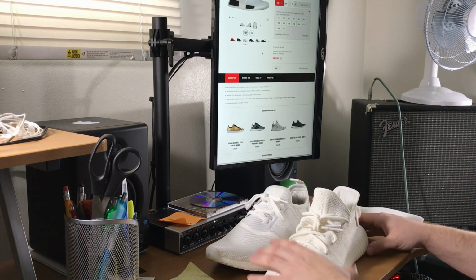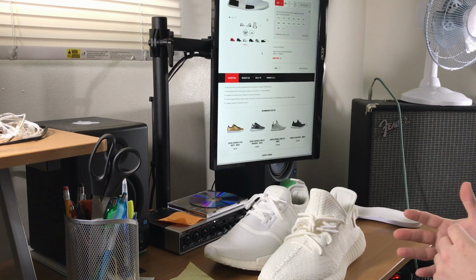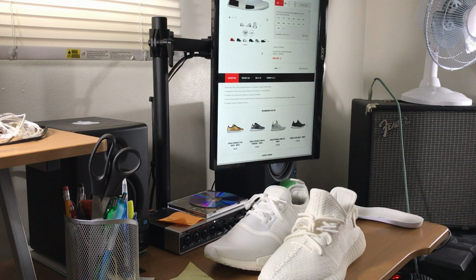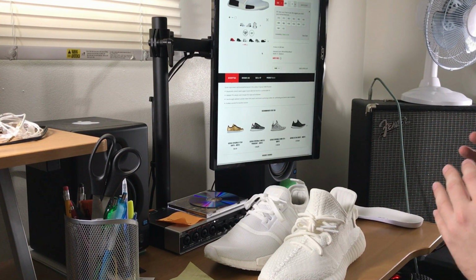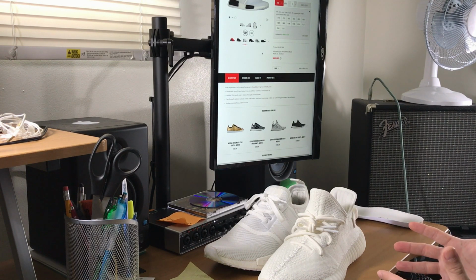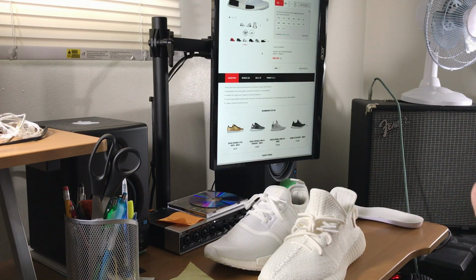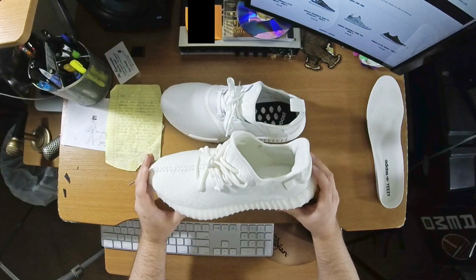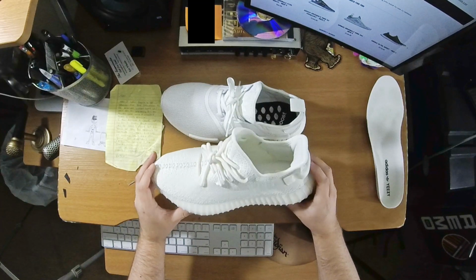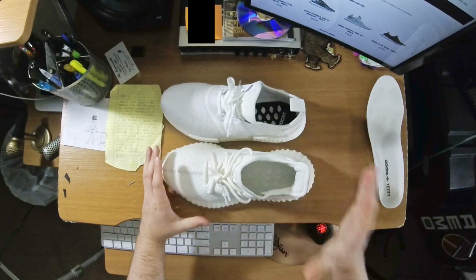So I know this was super long, but I really wanted to cover as much as I could. I really wanted to talk about these, and I really just wanted to give an honest comparison and an honest review of the Yeezy V2 cream whites.